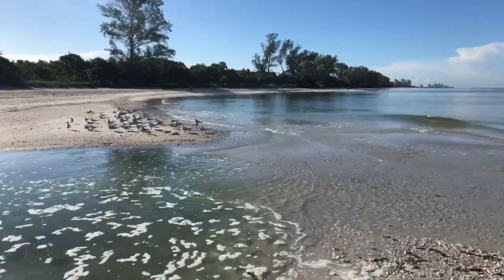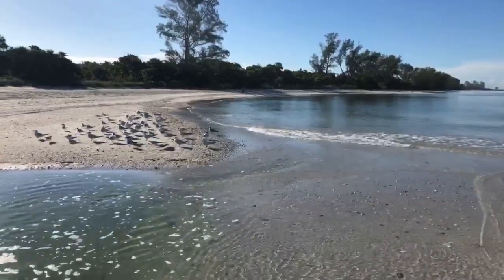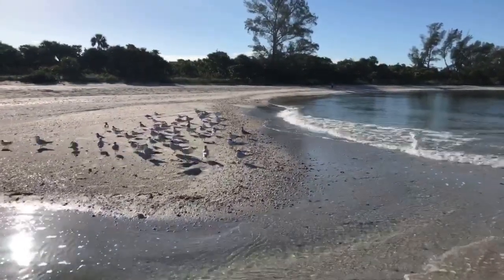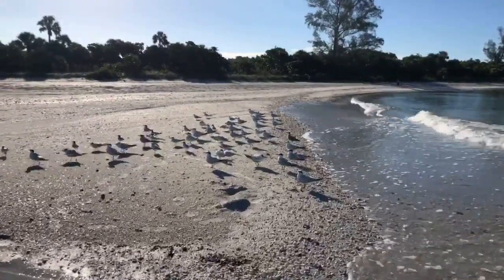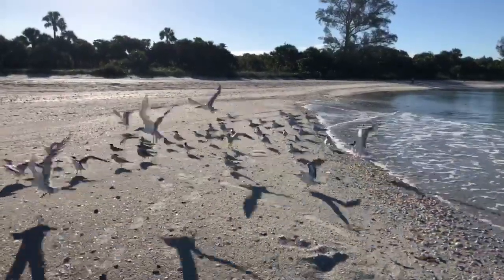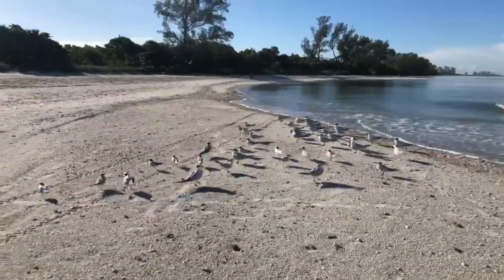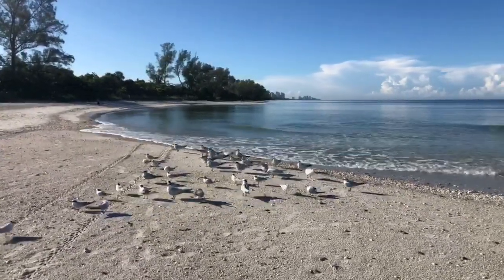All the seagulls. Get around these guys without scaring them. I got nowhere to walk. No, guys. There you go. Wanted to get a picture looking down this way with the birds here.